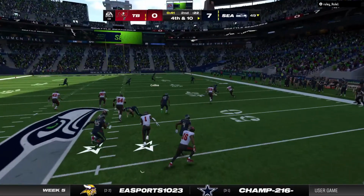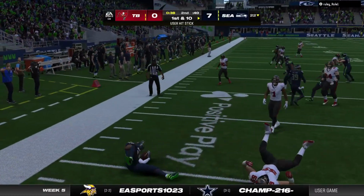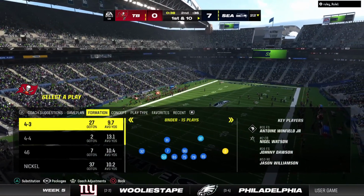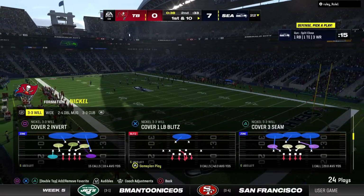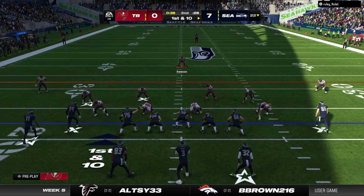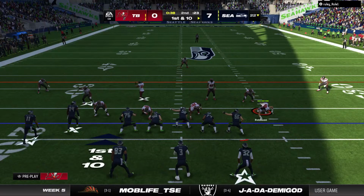And now a low liner. I think he mishit it. Officially just 27 yards there on the punt. And it'll be Seahawk football, 1st and 10. Here's the Seattle offense ready to get this drive underway. And they may be content to take this 7-0 lead into the locker room. We'll see.